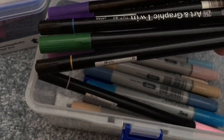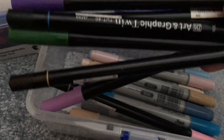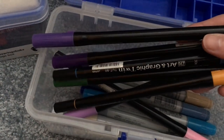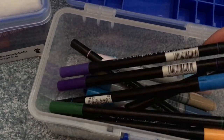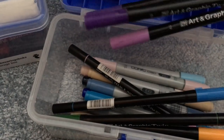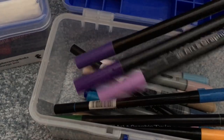They're Zig ones as well, which I didn't realise that they did this type, but this is what I had in my local art shop. I bought these years ago, like 10 years ago, my word. No, I don't reckon it was 10 years. I reckon it was 8 or 9 years ago, because I think I was at university, in my second year when I got these.